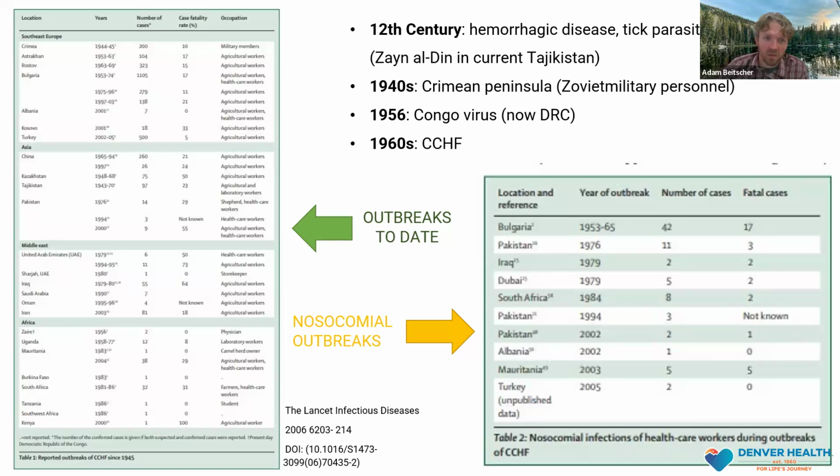The table on the left here shows the number of outbreaks that we have recorded. Like I said, it includes Southeast Europe, Asia, areas of the Middle East, and Africa as well. There are various peaks, primarily throughout the 80s, 90s, and early 2000s. We haven't had significant outbreaks as of late, which is delightful.